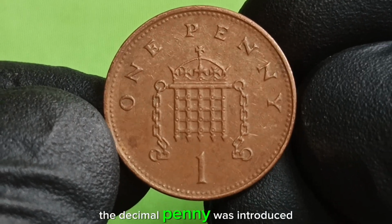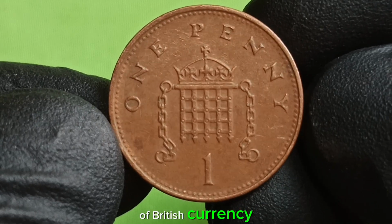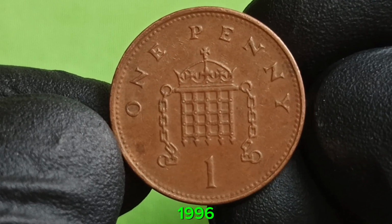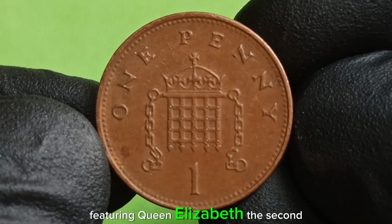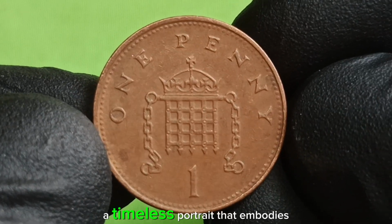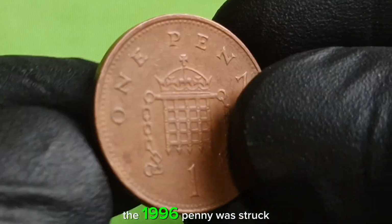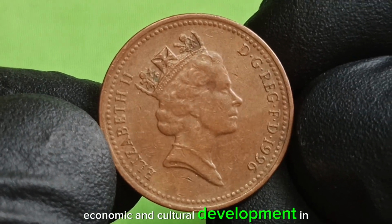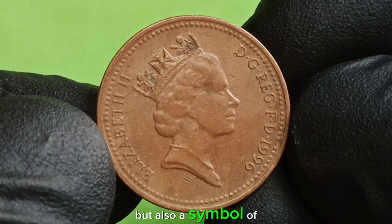The decimal penny was introduced in 1971 as part of the decimalization of British currency, replacing the old system with a simpler and more modern one. By 1996, the coin had become a staple of British currency, featuring Queen Elizabeth II on the obverse, a timeless portrait that embodies the nation's heritage and royal legacy. The 1996 penny was struck during a time of consistent economic and cultural development in the UK, making it not just a monetary piece, but also a symbol of the era.